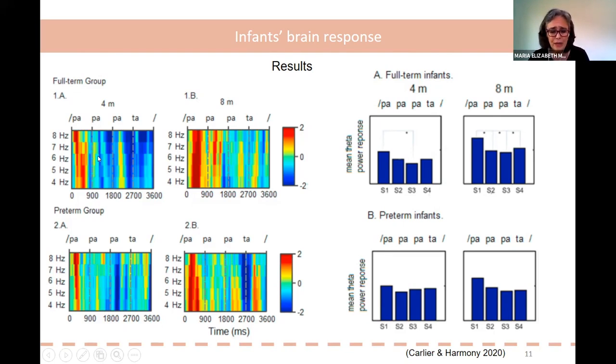The repetition effect was present in the term group at 8 months. As you can see, we can observe a reduction of theta power from the first to the second term in 4 syllables. So this response leads us to think that the term infants hold the sequence as an auditory unit. They recognize the pattern. We did not find the repetition effect in the preterm infants. Then we assume that the preterm infants hold each syllable as an auditory unit. They did not recognize the pattern.